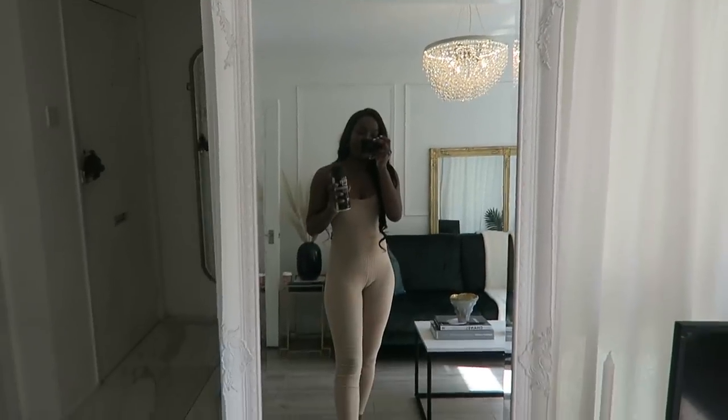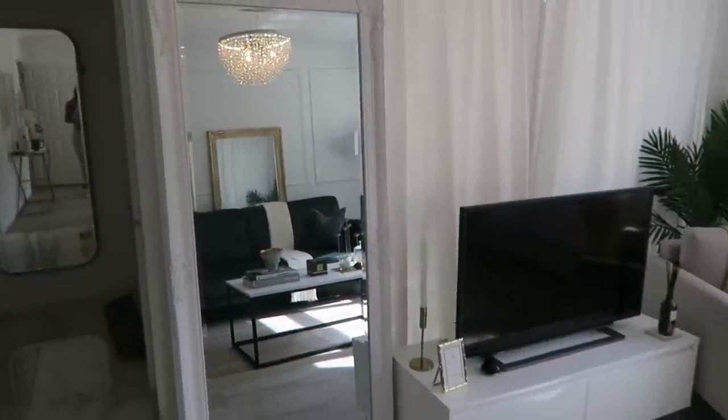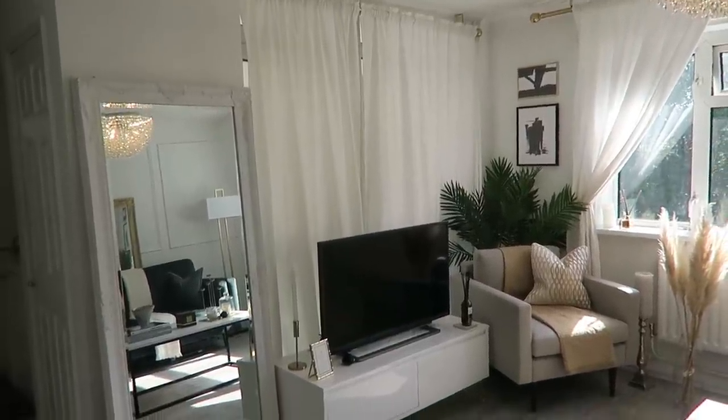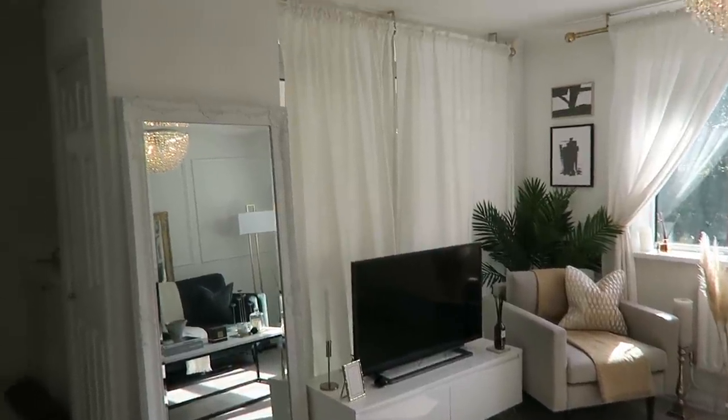I've been debating whether to spray this beautiful mirror here, which is white, just because it is gorgeous. There is nothing wrong with having white things. There's a white wall behind it. It reflects a white wall. There are white curtains next to it, and there's a white TV stand. So it just kind of blends in with the wall.